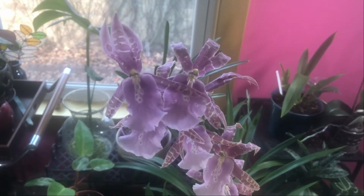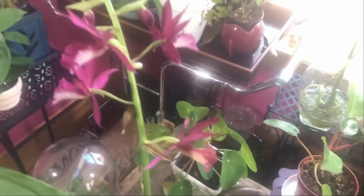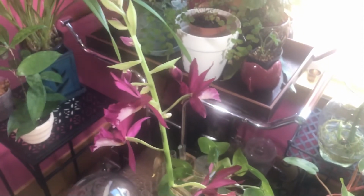I'm really happy with this giant spike, which has lasted a long time. And this one is supposed to stay in bloom for at least a month. And as you can see, it's not all the way open yet.